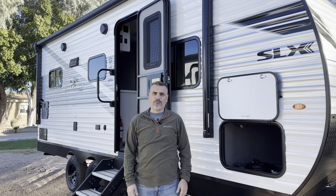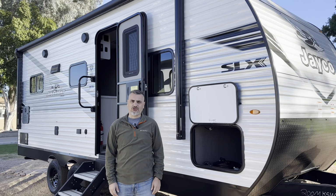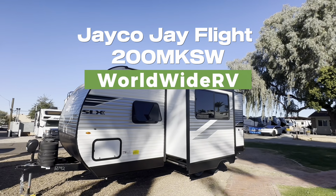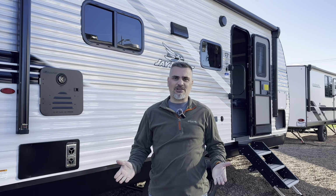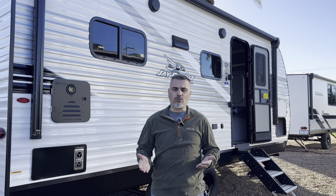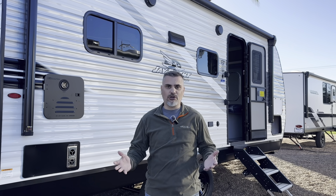Today I want to show you a brand new floor plan for 2025 from the Jayco range. This is the Jayco J-Flight 200 MKSW. So this unit is an ideal travel trailer for couples that like to dry camp. This unit carries 76 gallons of fresh water. It also weighs 6,500 pounds fully loaded.